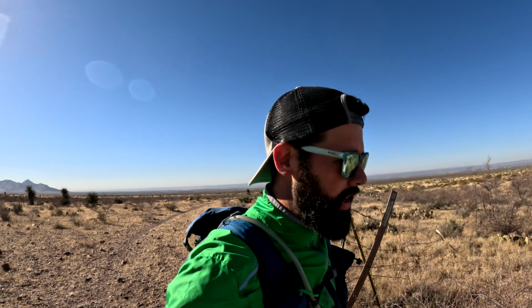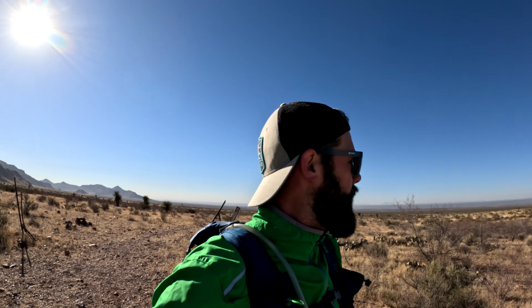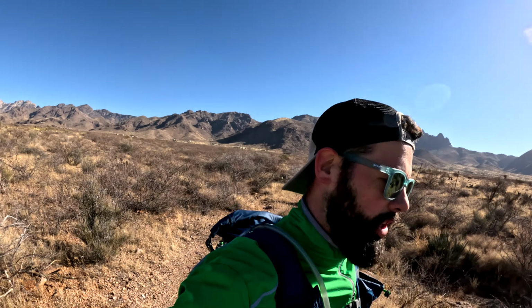So another really cool thing that happens on the Sierra Vista Trail, or at least it's part of the Sierra Vista Trail, is a bikepacking summit around the fall time, and it's part of the Monumental Loop, which is a 200-mile bikepacking route here in Las Cruces, and it utilizes this trail obviously, and other dirt roads and jeep tracks, which, if you're into bikepacking and backpacking, is definitely worth checking out and seeing.